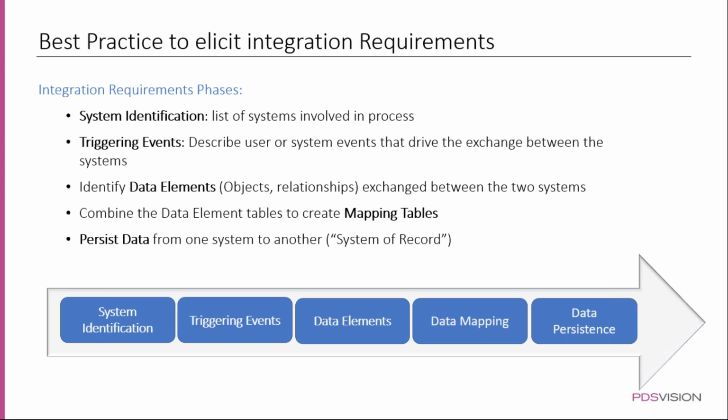And the last step is to persist data from one system to another. That means this is the actual transfer of data from one system to the other, wherein the data will be properly transferred in an accurate way, and it will be recorded properly in the system of record, as in the target system, the ERP system.